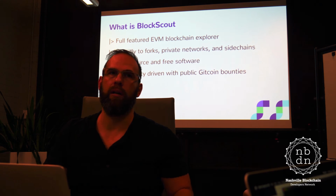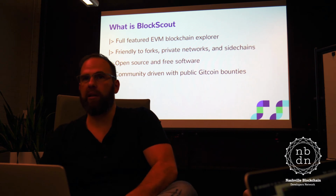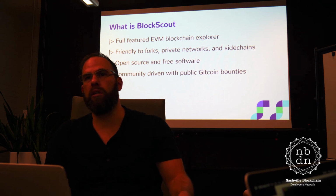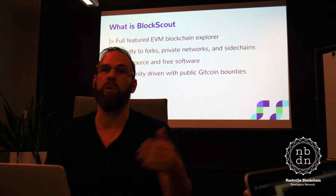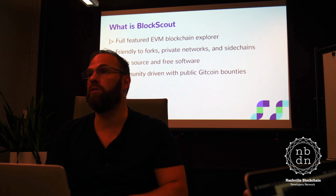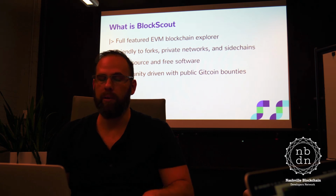So I've been working on a project called BlockScout. BlockScout is an open source, full-featured EVM block explorer. We're friendly to forks, private networks, and sidechains. It's open source. We've had tons of contributors from the community. And if you have a feature request or you're interested in deploying it and want to see something on there, feel free to make an issue and we'll make it happen.